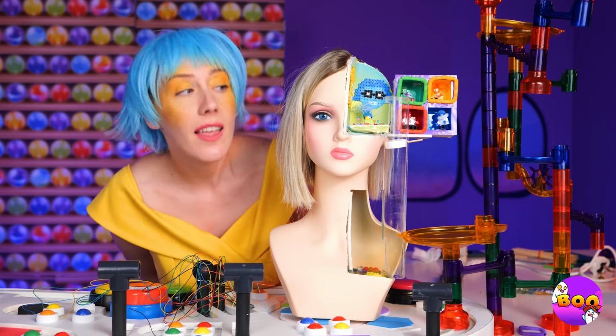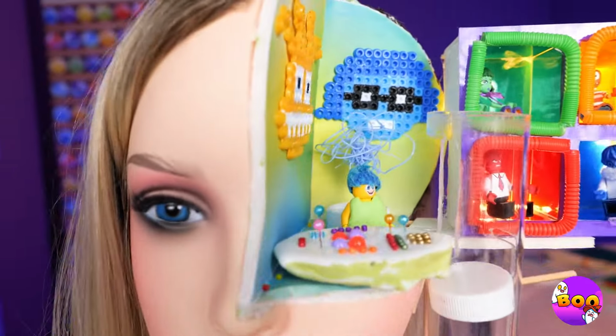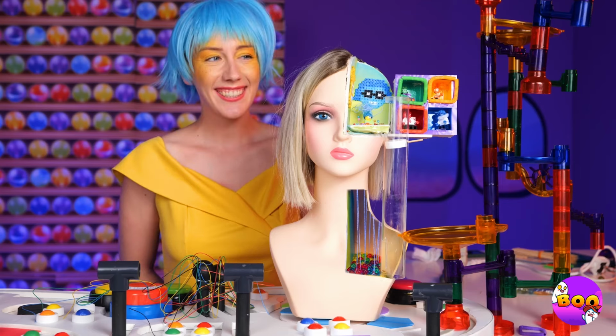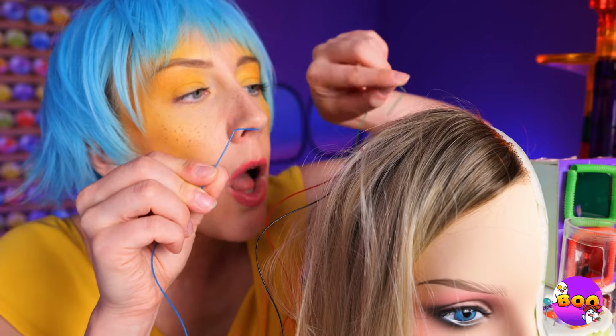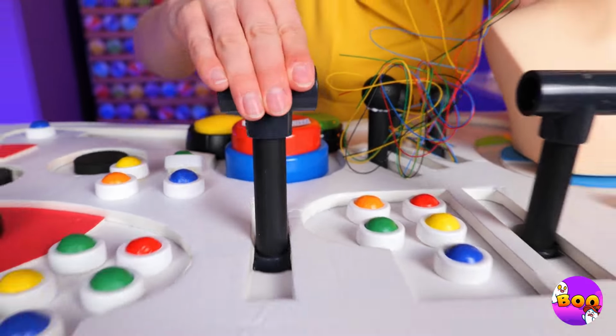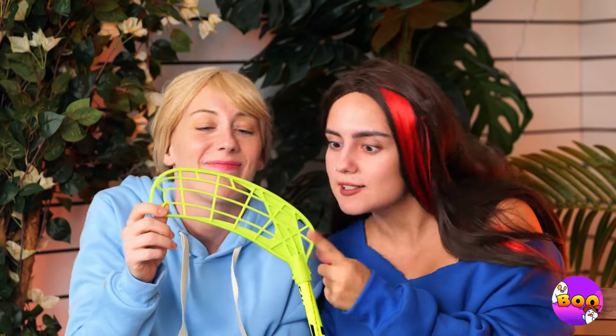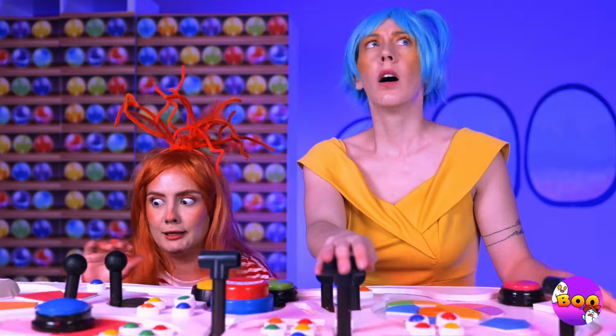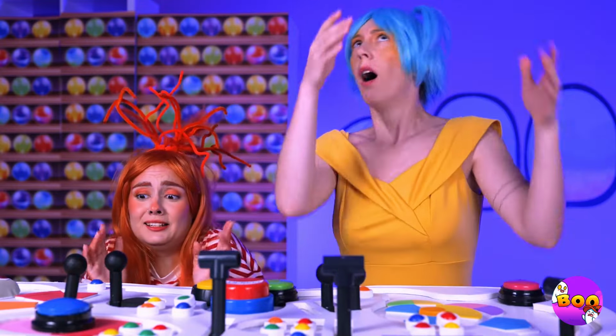This Riley replica's really coming together. But there's still more we can do. Just add some wires right on top. Now the real Riley's all hooked up. That's right, just be yourself. Uh-oh, looks like you know who escaped. Wait, I wouldn't touch that button. Well, here we go again.